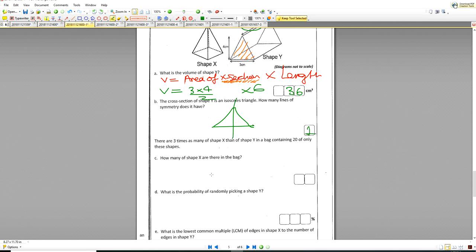Okay. Question C. There are 3 times as many shapes X than shape Y in a bag containing 20 of only these shapes. How many? So we've got 20, and we divide it in a ratio of 3 to 1. When you divide by a ratio of 3 to 1, you've got to add the ratio up. So it becomes 20 divided by 4. That will give you 5. So each part's worth 5. Now it says shape X is 3 times, which is the 3 part. So you have 5 times 3. That will give you 15. So you expect to find 15 of them. So it will be basically 15 to 5. That's 3, that's 1. Don't change answers.